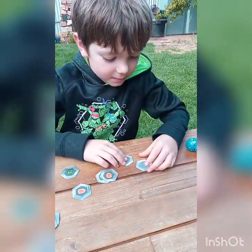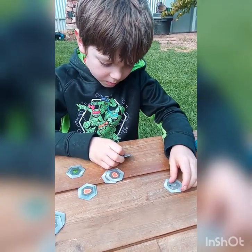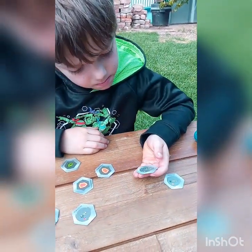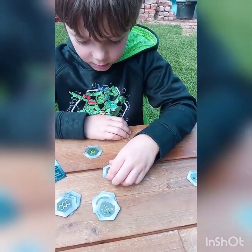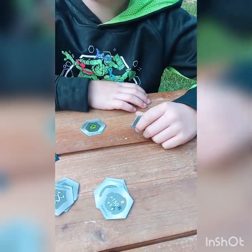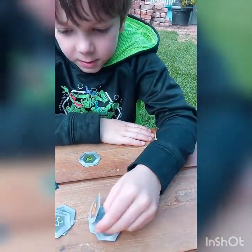Actually, first, let's see what's traps. This one's a trap. This one's not a trap, but it's still very weak. This one's not a trap. This one's not a trap. What do the different numbers mean, Sam? They mean how much B power they give you. Because if you both open up... Yeah, I'll show you in a minute. Okay, this one's not a trap.